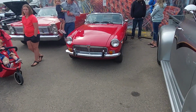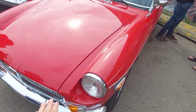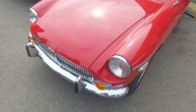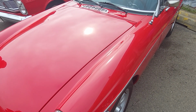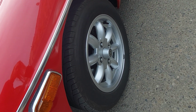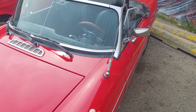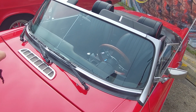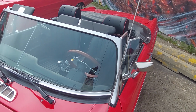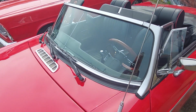There we go. Here we have an MGB, which is actually a 76, but it has like 73 bumpers on it, so it cleans up the look. It's very nice, but you don't really see these hardly ever running anymore because they had major electrical gremlins. Got the original MG wheels. They look good on there. And the fun part about these, it's got 3 individual wiper arms to get that window, only because this window is very wide but very short.